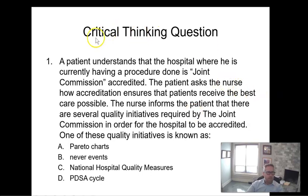Okay, so a quick critical thinking question. A patient understands that the hospital where he is currently having the procedure done is Joint Commission accredited. The patient asks the nurse how accreditation ensures the patients receive the best care possible. The nurse informs the patient there are several quality initiatives required by the Joint Commission in order for the hospital to be accredited. One of these quality initiatives is known as, let's see, so we have Pareto charts, never events, National Hospital Quality Measures, or the PDSA cycle.